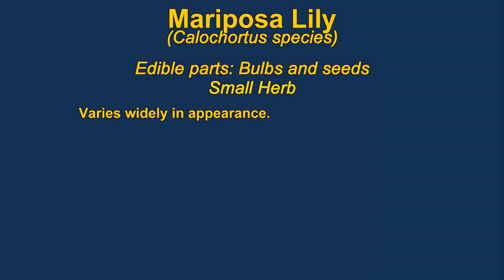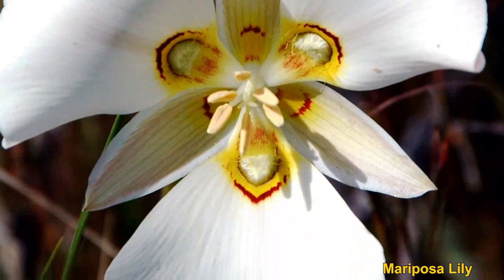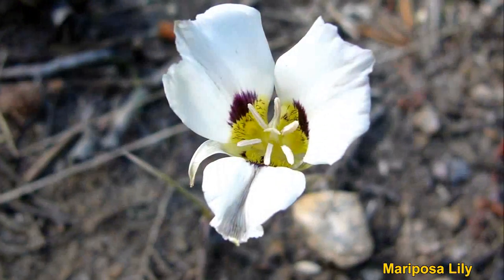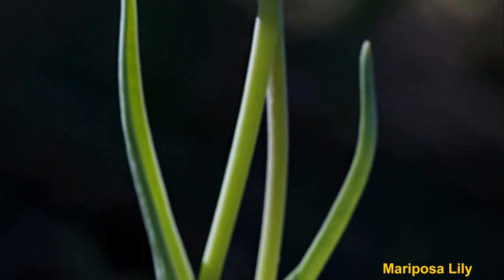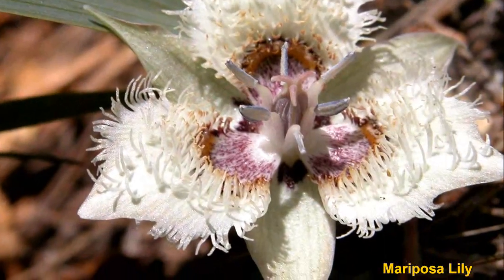Mariposa lilies are good to eat, but their bulbs are rather small and they can be hard to dig out. The flowers are also very beautiful, so you probably shouldn't eat them unless it was an emergency. The flowers, leaves, roots, and seed are all edible. You can eat the bulb raw or cooked. There are many different species and they vary quite widely in how they look. One thing they have that most other plants don't is hair-like projections on their flowers.